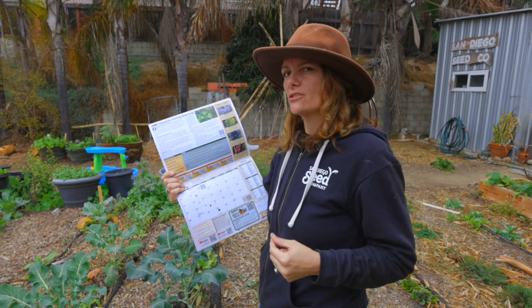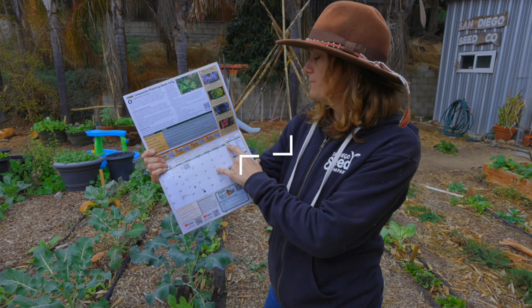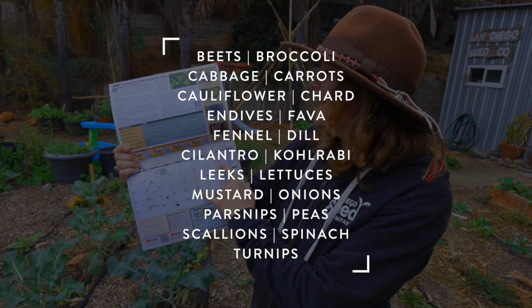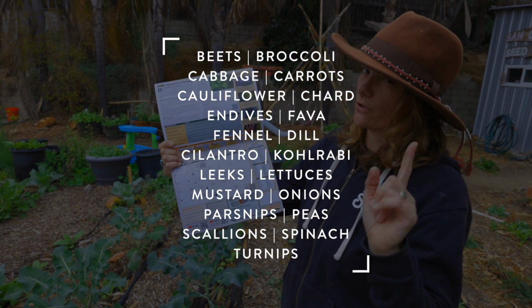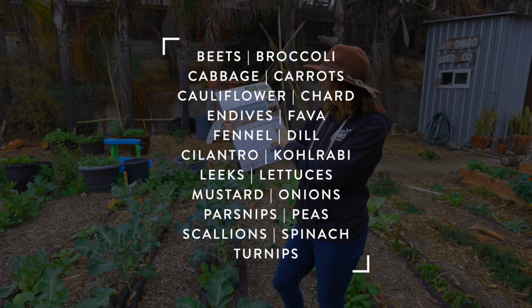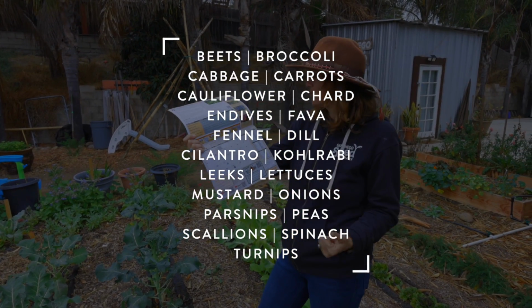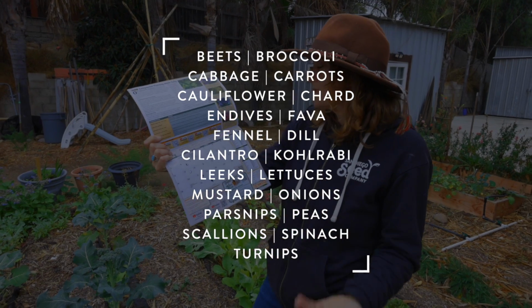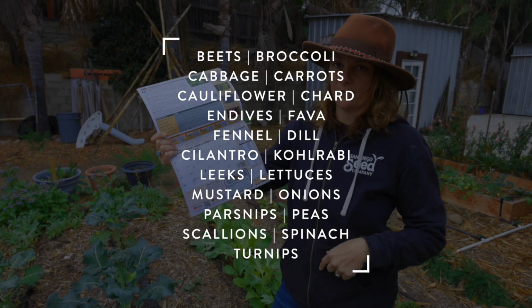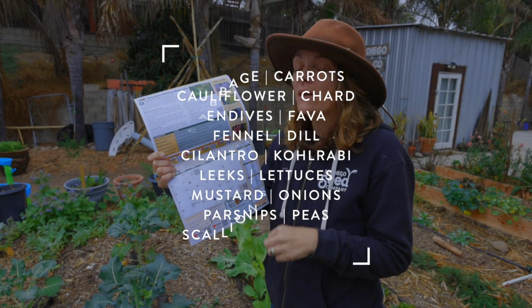So what are you actually starting seeds of? For all of the stuff in your garden, your cool season crops, you're going to be doing beets, broccoli, cabbage, carrots, cauliflower, all of your leafy greens like your chard, endives, fava beans, which are a cool season bean, a little confusing, but just a clarification there. Your herbs like fennel, dill, cilantro, kohlrabi, leeks, all of your lettuces, your mustard greens, your onions, your parsnips, your peas, scallions, which are an onion, spinach, and your turnips. So those are just a few of the crops that you're going to be planting right now in January.